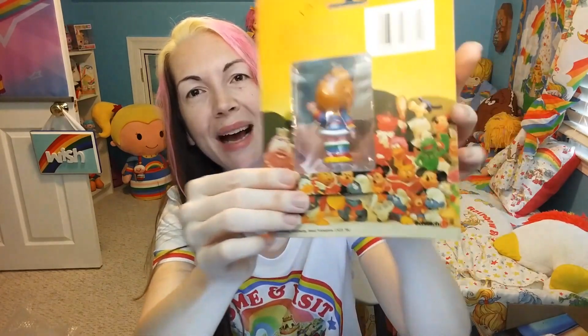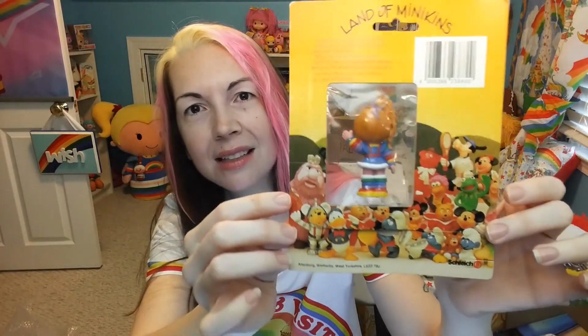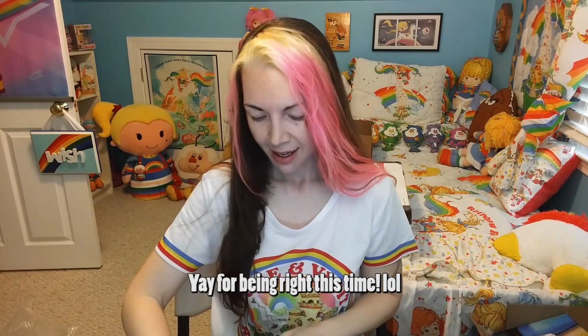And there's some of the characters on the back that I was talking about. There's Smurfs, and I don't know who this guy is. Probably another Muppet, maybe. I don't know. Anyway, love her. So yeah, he's also a Minikin, I think. All of a sudden I'm like, am I sure about that? I think I am. But I'll add a note if I'm wrong.